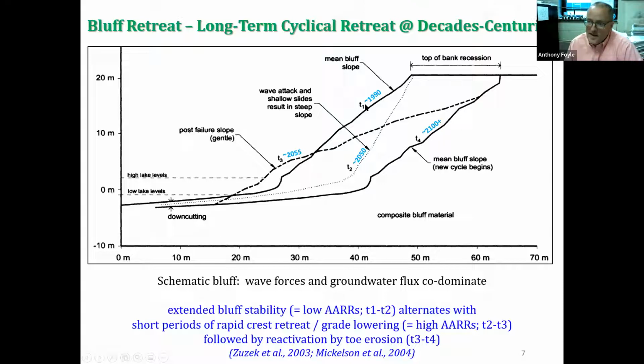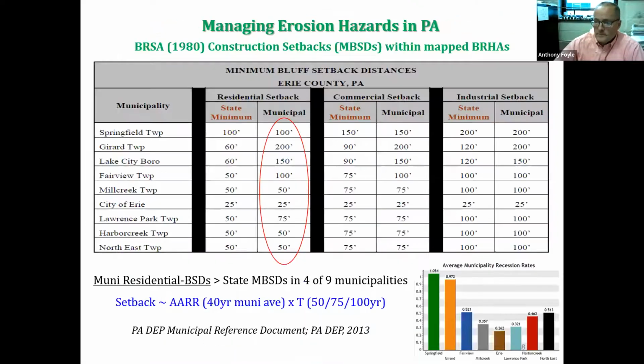And going from time 1 to time 2, we've got very low average annual retreat rates. And then from time 2 to time 3, we've noticed very large average annual retreat rates. And that's why it's good always to use the longest data range possible you have in bluff measurements, because then you get more realistic retreat rates that reflect reality.